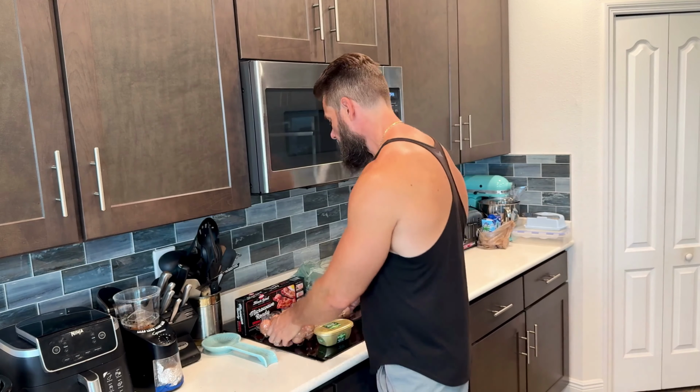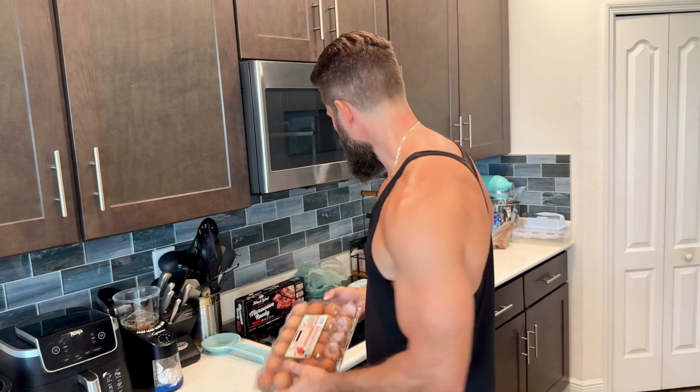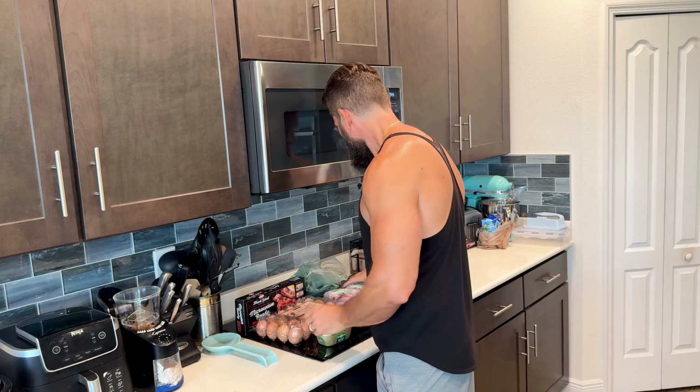Now, breakfast number 2 is going to be same thing. You're going to do at least 4 eggs cooked in grass-fed butter, but you are going to make about 6 to 8 ounces of grass-fed, grass-finished beef. So it's got to be grass-fed and grass-finished beef. This one is a really good one that I get at Costco as well.